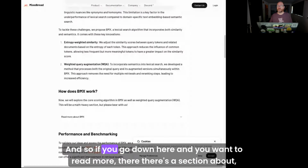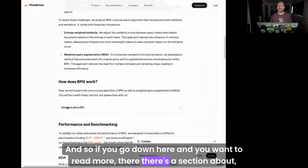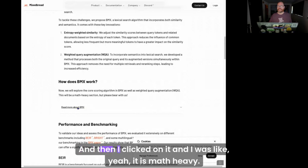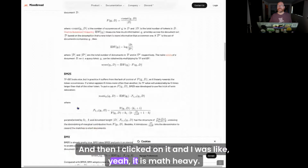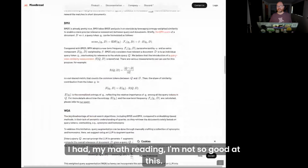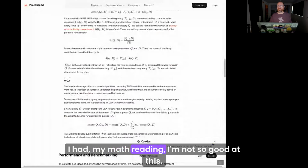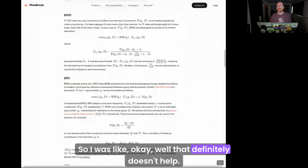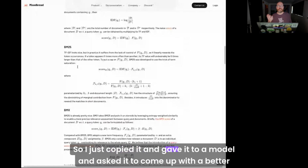And so if you go down here and you want to read more, there's a section about, okay, here's what BMX and BM25 are. But a warning, it's really math heavy. And then I clicked on it and I was like, oh yeah, it is math heavy. My math reading, I'm not so good at this. So I was like, okay, well that definitely doesn't help. So I just copied it and gave it to a model and asked it to come up with a better explanation.